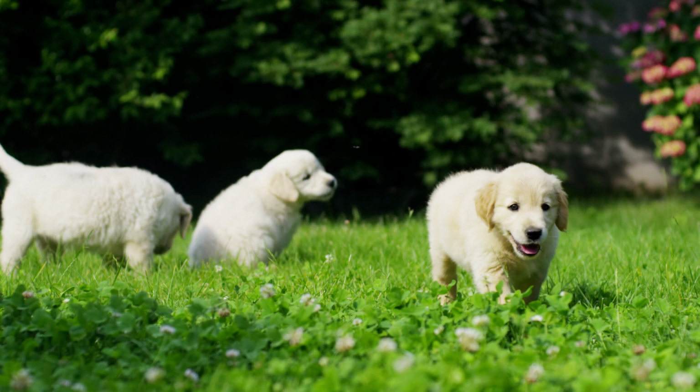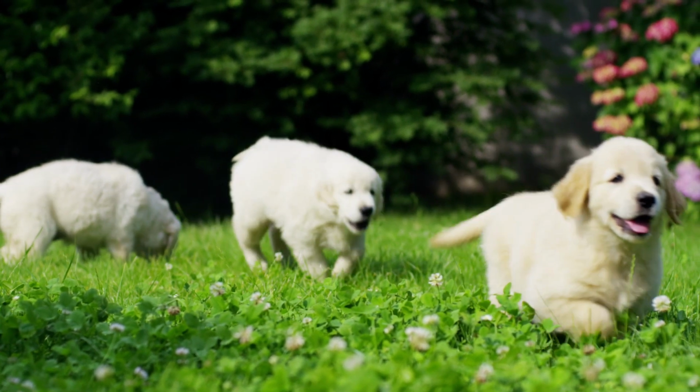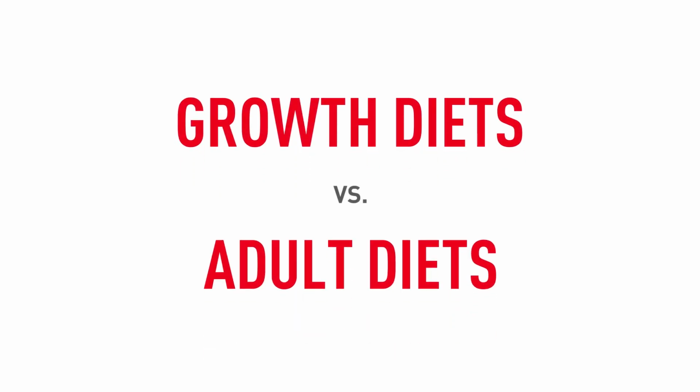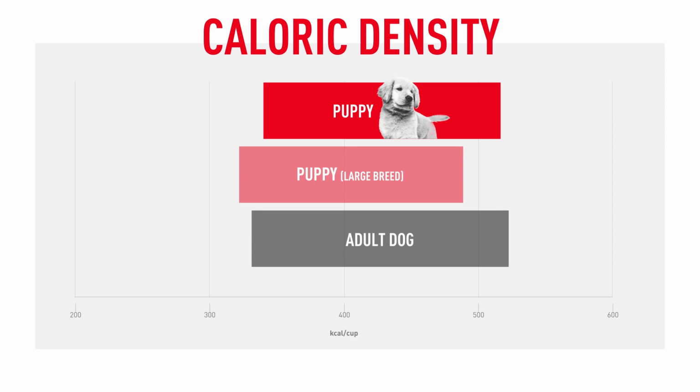A diet that is formulated for this stage of life will support Maya and Murray as they grow. But what makes a growth diet a growth diet? For starters, there's a common misconception that growth diets are higher in calories compared with an adult diet. In fact, growth diets are not always higher in calories than adult diets.